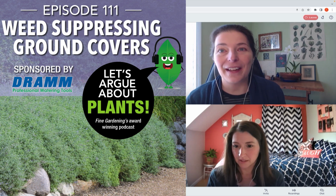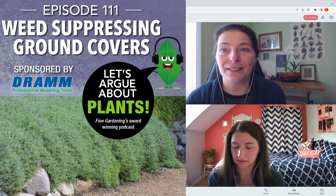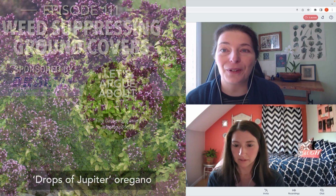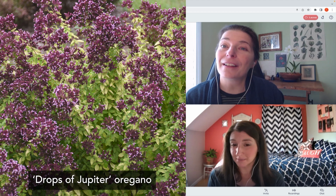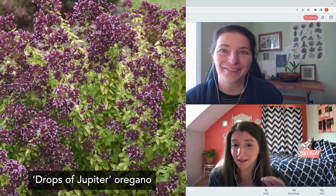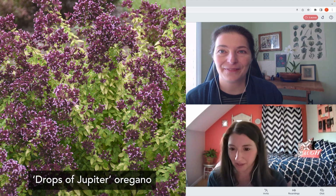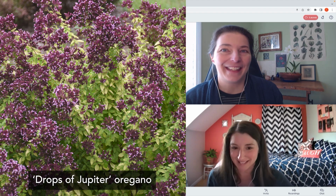No, this is one I have currently, and it's a new plant. We got this as a sample, I'd say 3 years ago, drops of Jupiter oregano. And so it's talk to me, because right, I was gun shy on that sample plant, did not buy it because I had visions of the first oregano plant that I ever planted taking over the vegetable garden. So maybe you can set me straight on its habit.